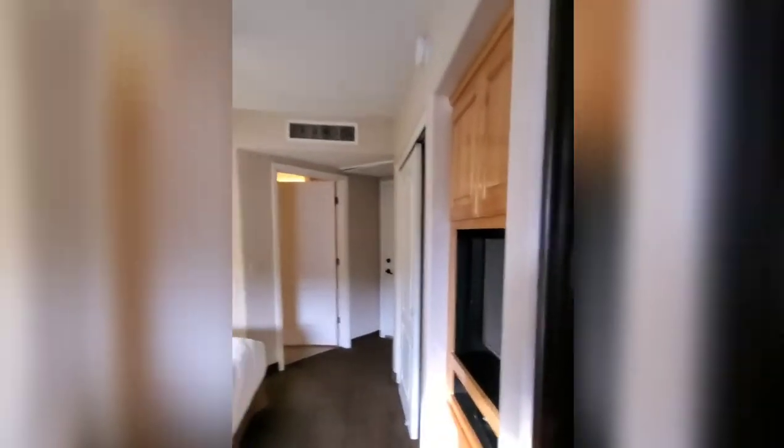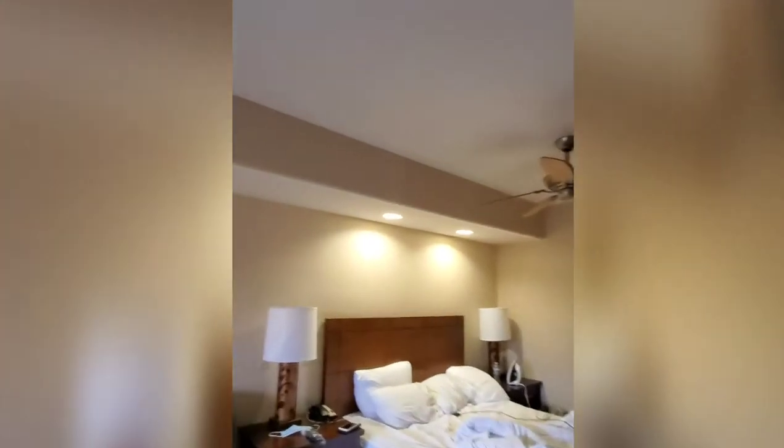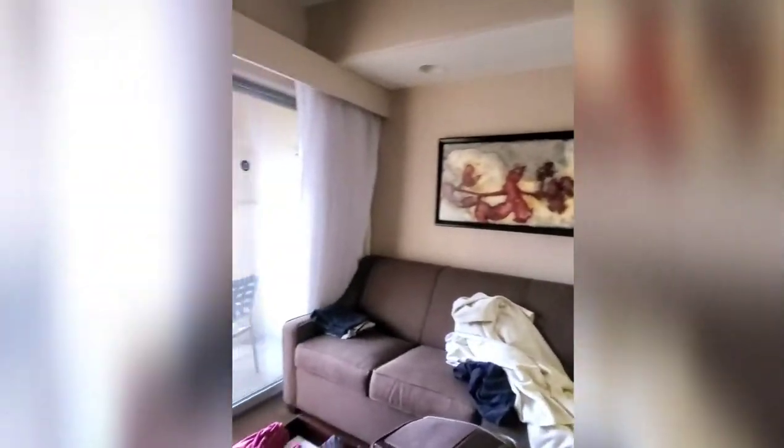Ready to rumble. This is a hotel room, nothing fancy. Well, it's pretty chill. It's like a studio. We're staying at The Ridge at Sedona. The Ridge at Golf Course Sedona.